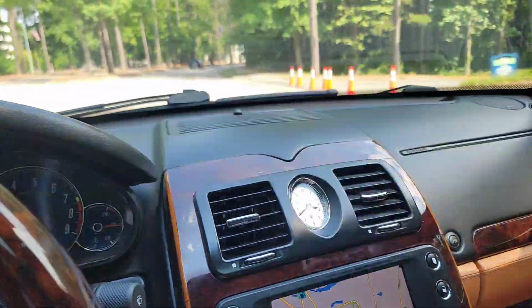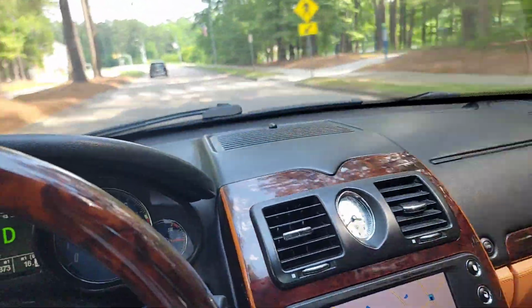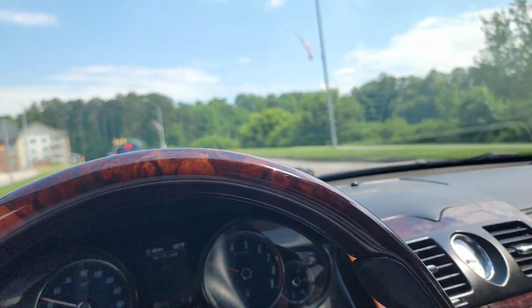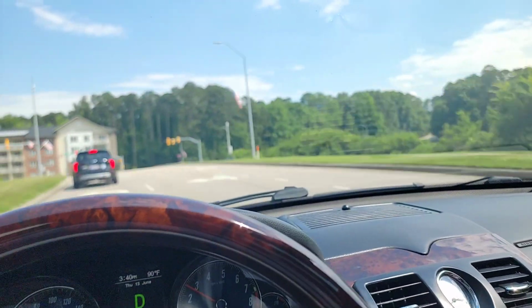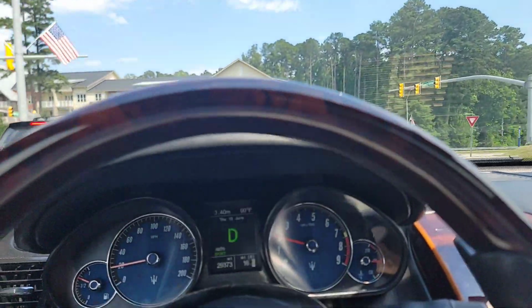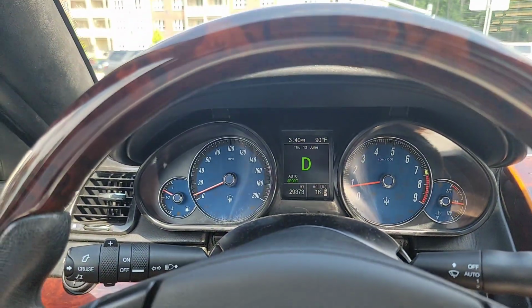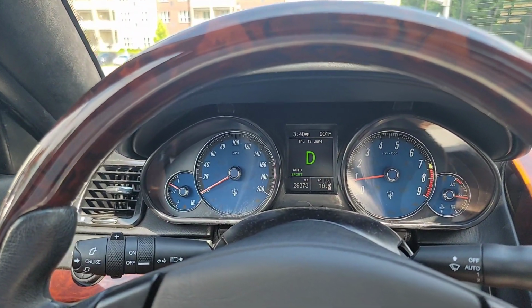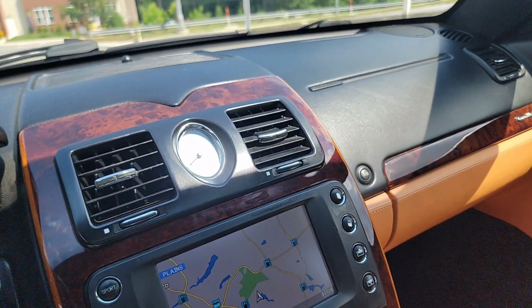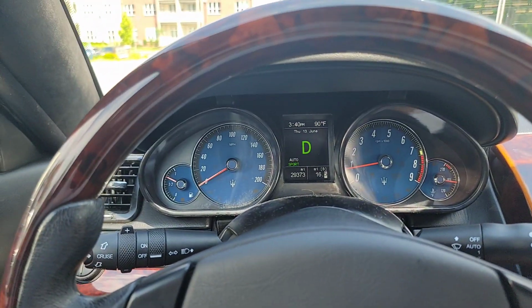I like that clock piece. It looks so elegant. Beautiful, right? I, for one, like to put it in sport mode. It stiffens the suspension a little bit and delays the shifting points. So it's got, I think, a better ride. It suits my driving style better.